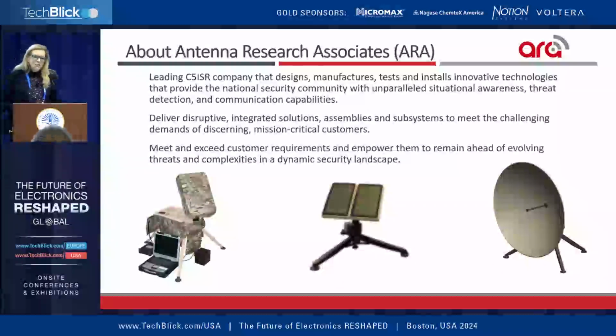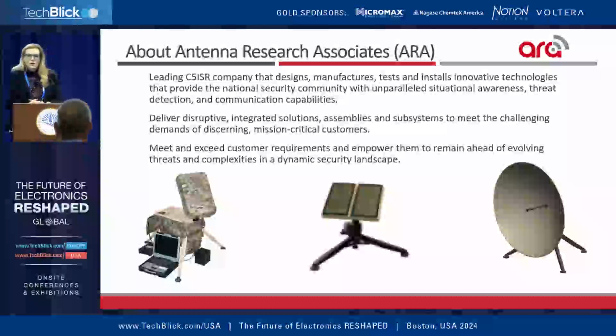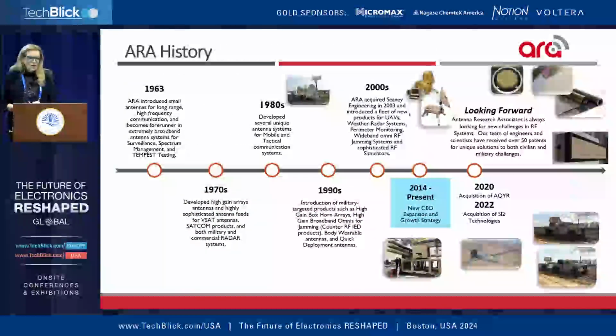So just in terms of who Antenna Research Associates is, we're a C5 ISR company that designs, manufactures, tests, and installs innovative technologies. We also do disruptive solutions. So we're actually a defense contractor. Primarily, we do some commercial work, but that's really our main thrust. Just kind of our history.